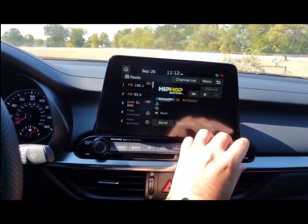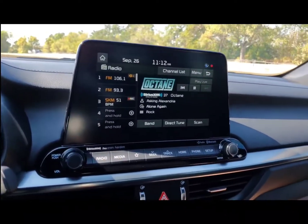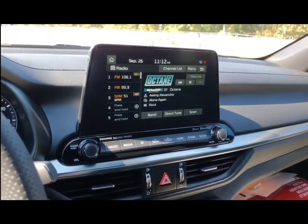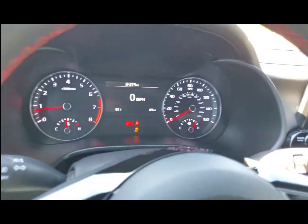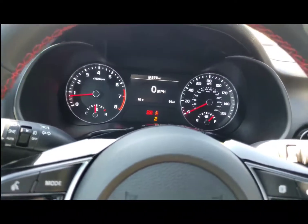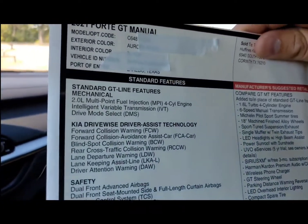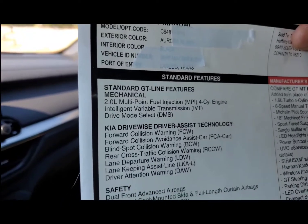I'm going to put it back to Octane since that's what I was listening to earlier. And this is a benefit of the Harman Kardon system. I've got the sticker right here, actually still in the thing, because we just picked it up. So you can see it only has 84 miles. We bought it with 64 miles and drove it home, and that was it. Over here, you can see, yeah, Aurora Black Pearl. Don't know why that has that tape up there over that.